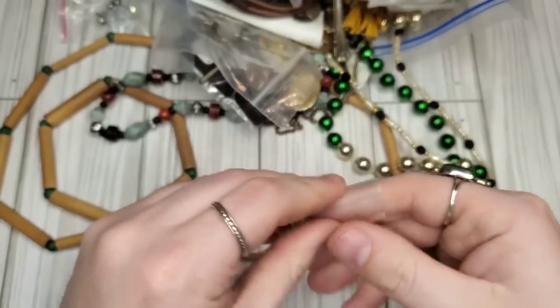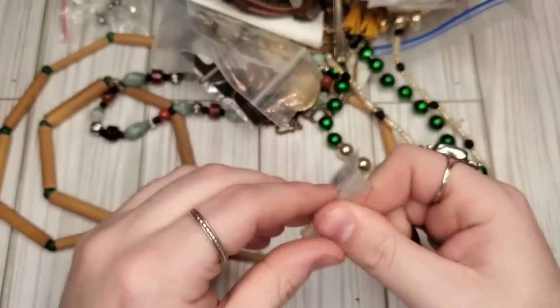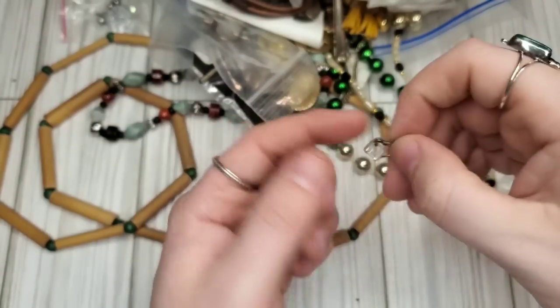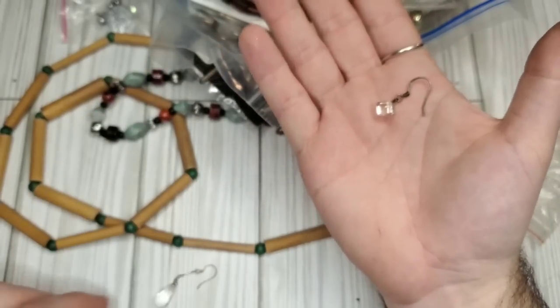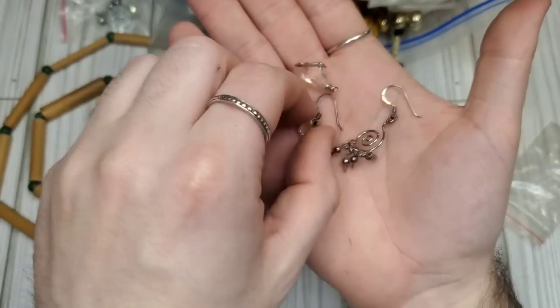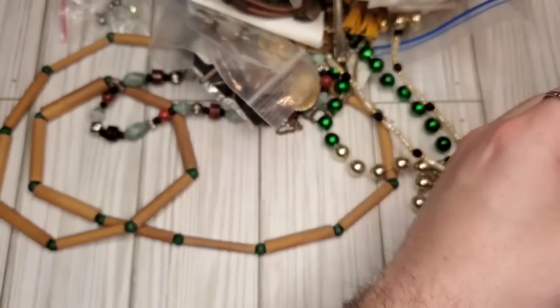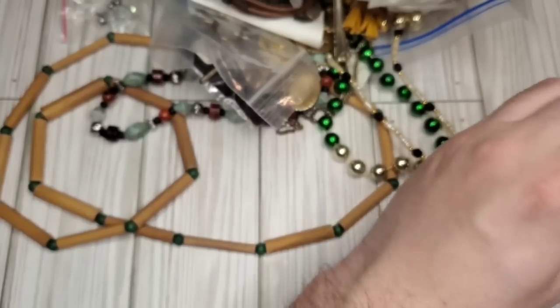These look like silver. Let's hope they are. If I can open the bag, there we go. Let's see. Yes, 925. So they are unfortunately all singles. They are 3 925 earrings that are singles. So womp womp. It is silver. I will save them. I use single earrings. I use silver 925 earrings for charms.